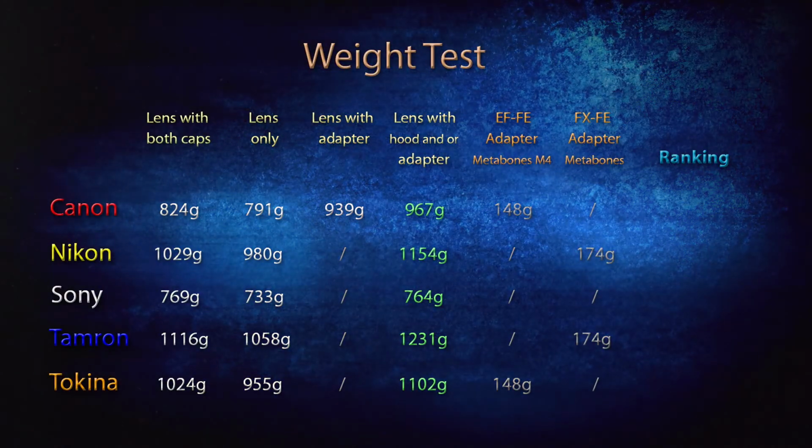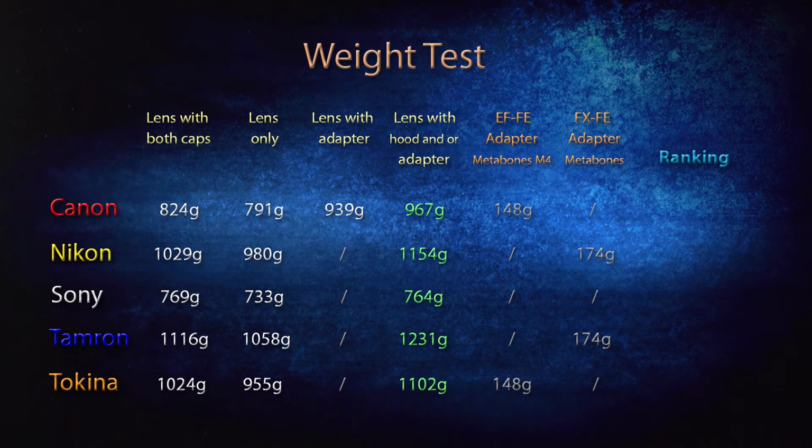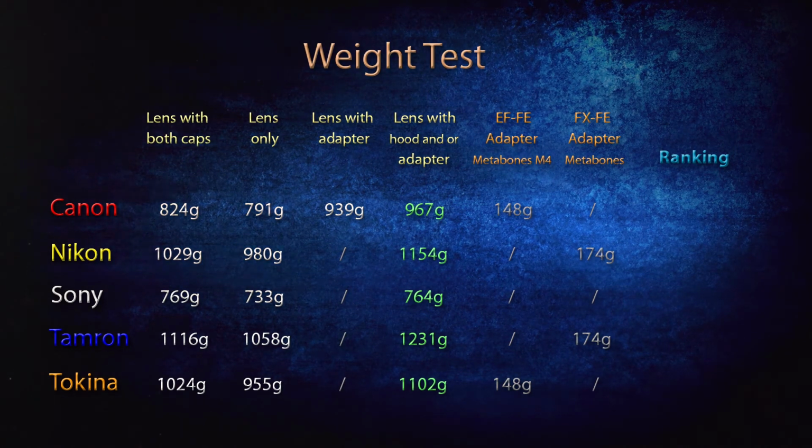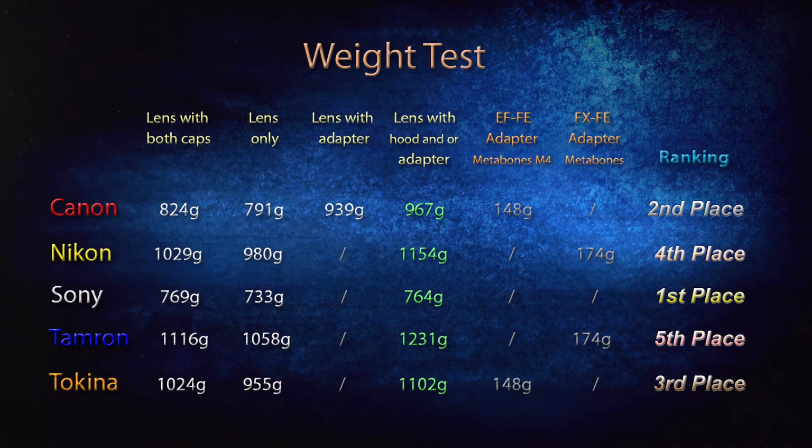So in summary, the specs of each lens are laid out on this chart, with the numbers in green being the most important ones, and it is seen that the Sony lens is the lightest, while the Tamron needs to go on a diet. Let me explain these columns quickly.